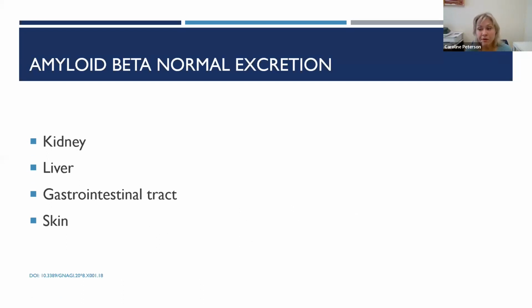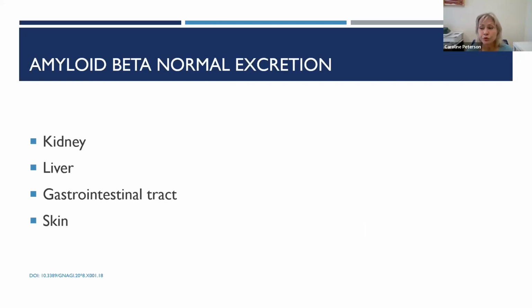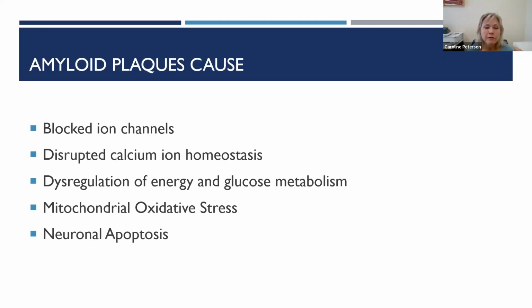So what's supposed to happen? It's supposed to do its job, and then you're supposed to poop and pee it out or sweat it out. Sounds pretty good. But if it forms plaques instead, then the protein is going to be disrupted. We're not going to have calcium homeostasis anymore. That leads to inflammation, dysregulation of energy and glucose metabolism, mitochondrial oxidative stress leading to death, and then neuronal apoptosis, which also is death.